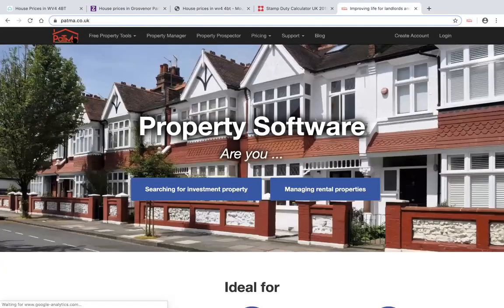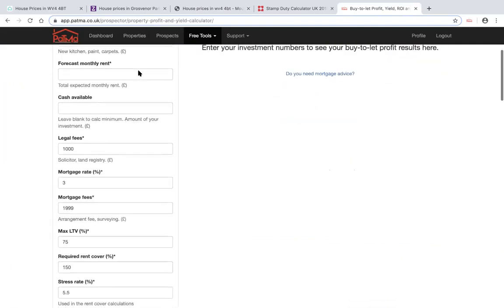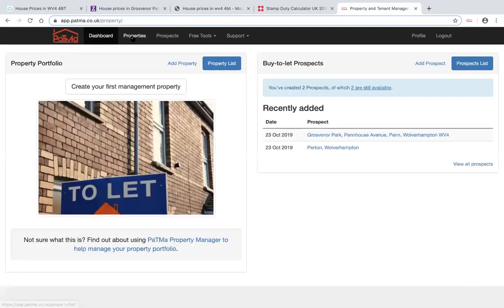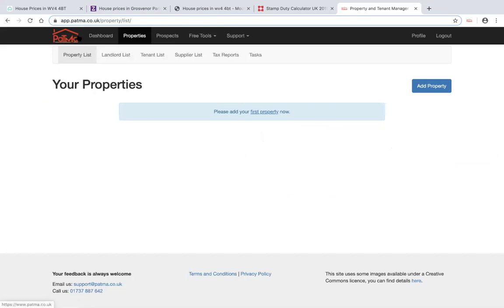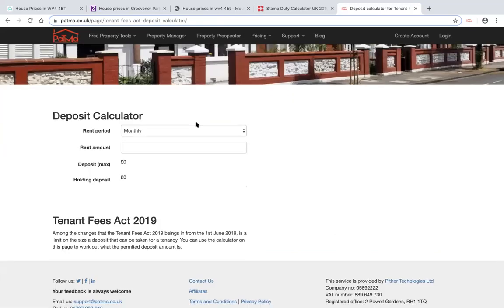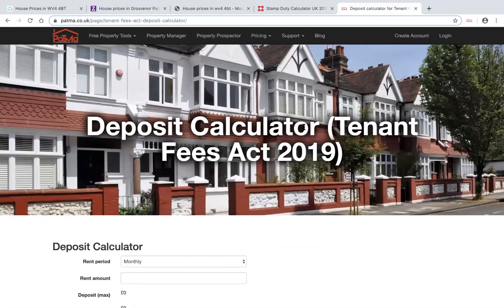On the home page, under the free property tools, you can also get a buy-to-let property calculator. Buy-to-let property profit and tax calculator, which is another very good one. And also, you've got your deposit calculator as well, which just shows you, in regards to a rental perspective, how much you'd need.